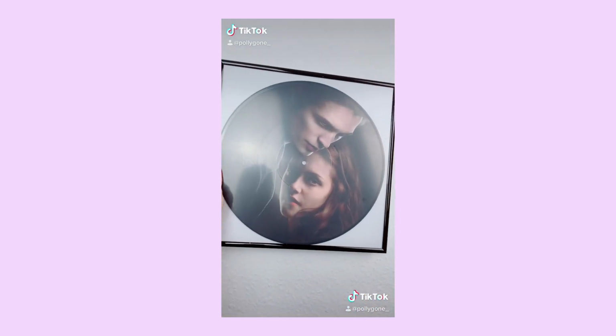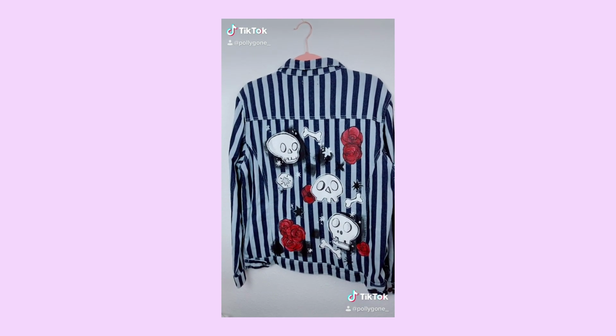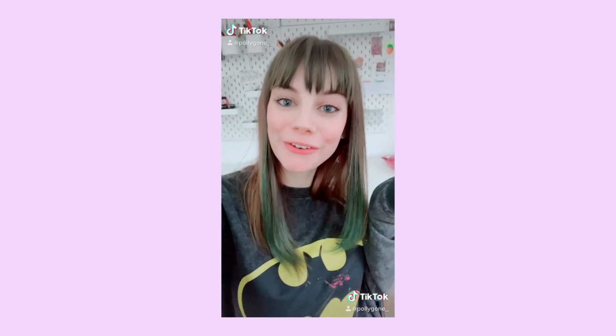Twilight picture vinyl that I can just remove for easy access to this hook, which gives me a great place to hang my painted denim jackets for photos. Of course, lots and lots of storage space. And me, of course, to make all the art. So I hope you enjoyed that. I haven't made it yet, but I hope it was good.